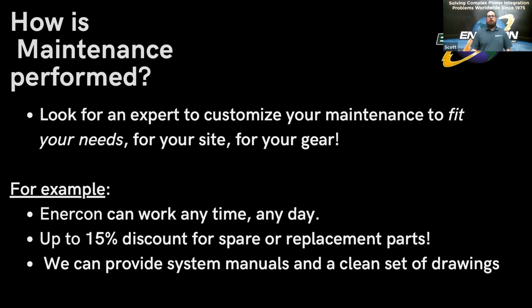We can work any time of the day, any day of the week. And if you do have a maintenance contract with us, we like to give folks up to a 15% discount on spare or replacement parts. We can also provide your system manuals and a clean set of drawings for your system.